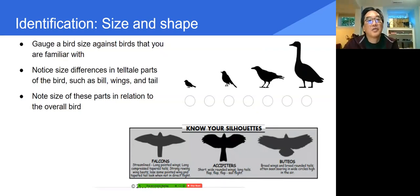Size is one of the key categories that one uses to help identify a bird in the field. Without reference in the field, it can be hard to determine a bird's size. If possible, compare the bird you see with adjacent birds. Use these familiar birds here as benchmarks to estimate how big your bird is. On the left, you have a sparrow, robin, American crow, and Canada goose.